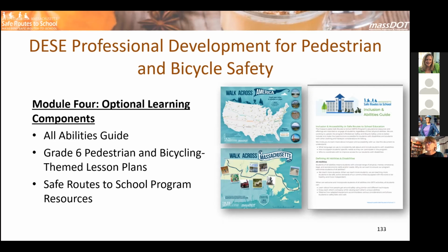You can work to establish a walking and biking club using our Walk Across America or Massachusetts map. You can access our encouragement library. We have a long list of no-cost, low-cost ways to make walking and biking to school more fun. Or participate in our annual events, such as our lawn sign contest, which usually has a theme that relates to something going on in the Commonwealth. Past themes have been no idling and the Massachusetts hands-free law. Last year's theme was dressed to be seen. These are just a few examples of how you can help put our pedestrian and bike curriculum into action.